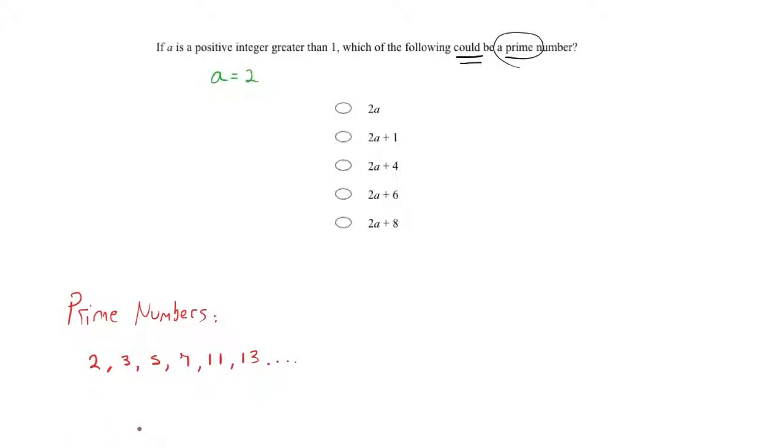So let's remind ourselves what prime numbers are. Prime numbers are numbers whose only divisors are 1 and itself. There are no numbers that divide wholly into 11 besides 11 and 1. You can do 11 divided by 1, and you can do 11 divided by 11. In each case, you get an integer, a whole number.